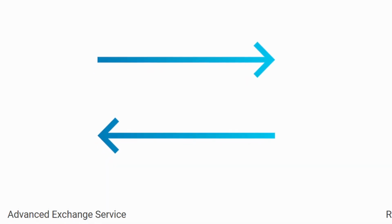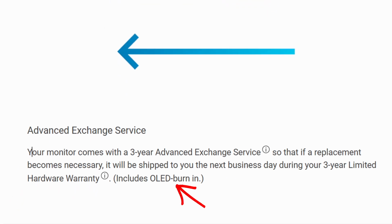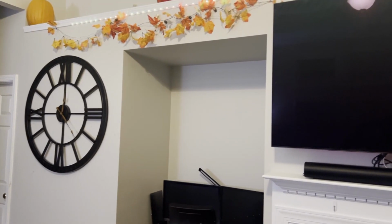Lastly, it's important to note that the AW3424DWF monitor offers warranty for burn-in. I know burn-in tends to be a kryptonite to OLED, but I believe the issue over the years has been mitigated with the later OLEDs that hit the market. For example, my wife and I have been heavily using the QD OLED Samsung S95B, which I believe was early to mid 2022, for 3 years with no issues.